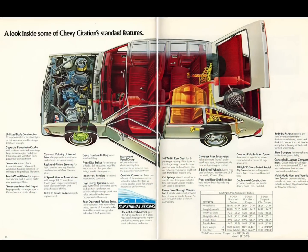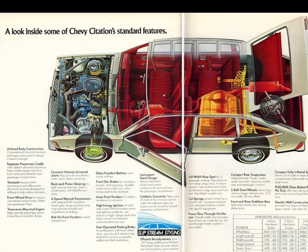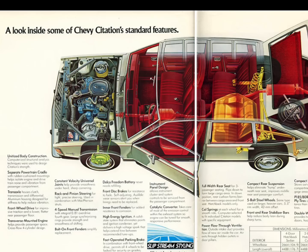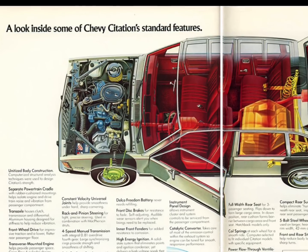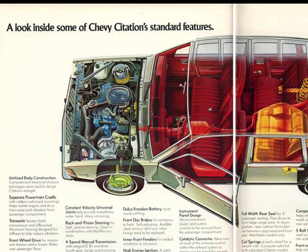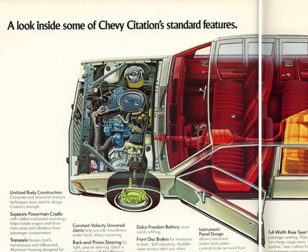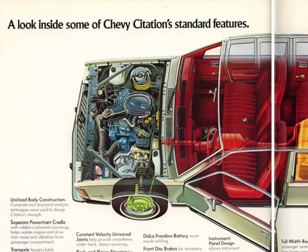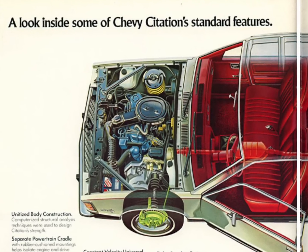The Citation represented Chevrolet's first entry with a transversely mounted engine and transmission and front-wheel drive layout. This particular vehicular layout was chosen for interior packaging, as it allowed for a minimal hump in the rear floor pan area as well as the front area, as well as improved traction in adverse weather conditions.